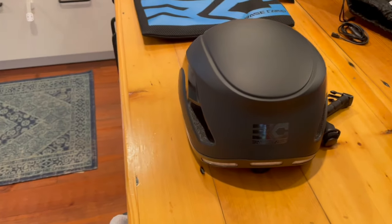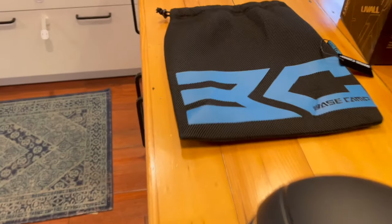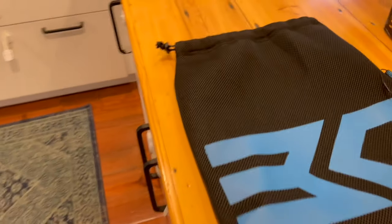So I bought the cheaper one first. It comes in this bag, no box at all. It's a kind of robust bag.